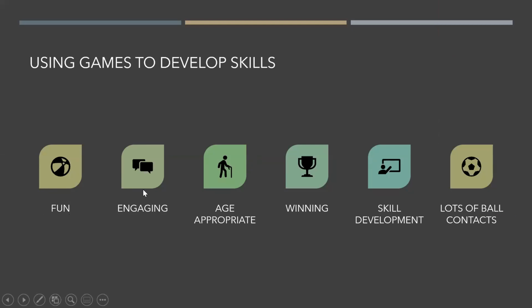It has to be engaging. What I mean by that is that it's not monotonous. It's not straight line stuff, 4 kids waiting in a line while one person does it, that they're all engaged as much of the time as possible.